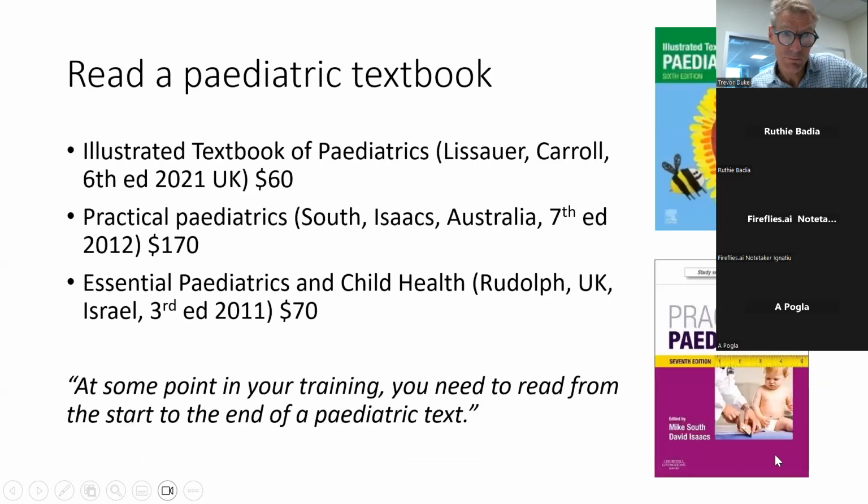I said I'd talk about textbooks of pediatrics that you can read from start to finish. This is Practical Pediatrics. I'll just get it down here. This is how thick it is. So what is it? About 800 pages, which might seem a lot, but there are some textbooks of pediatrics that are some 2,000 pages, and that's really hard and very advanced. And so I think it's good to be using one of these books.